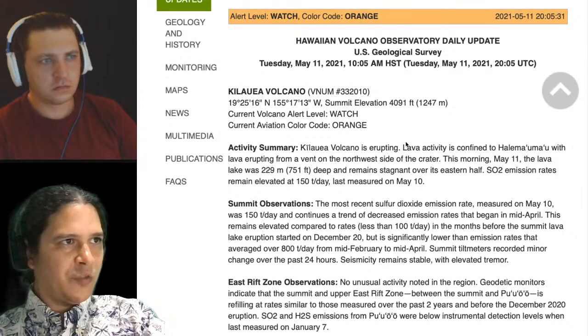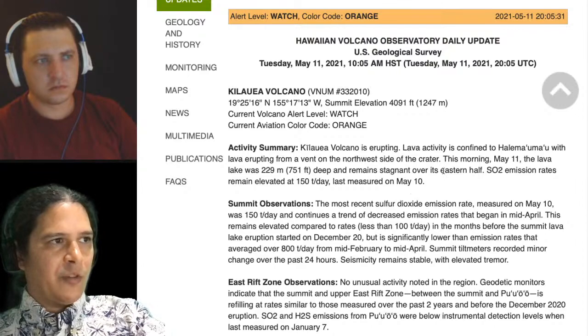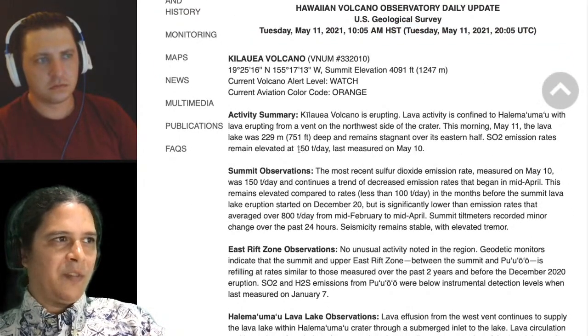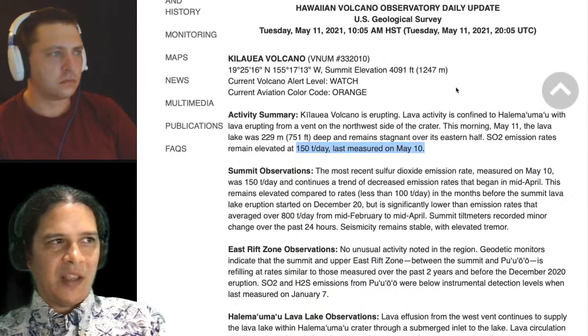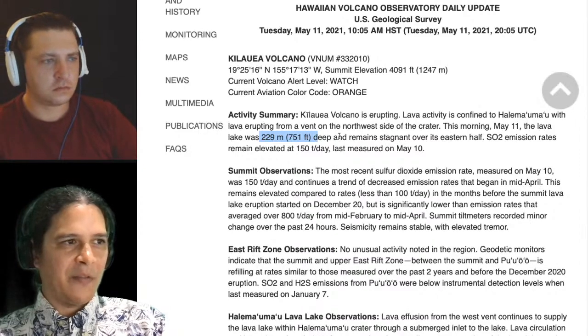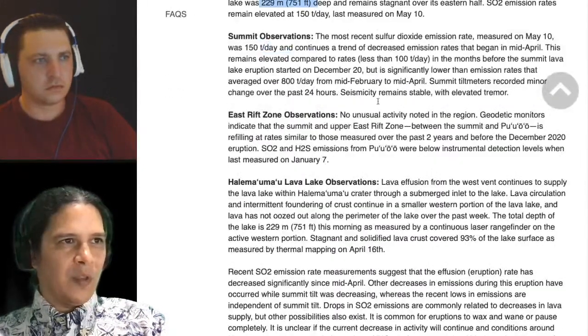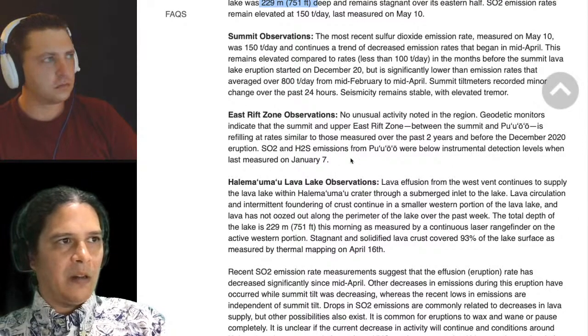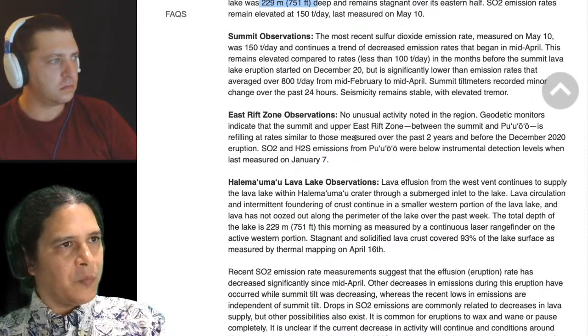All right, and so once again, let's make sure everyone realizes that this is all information courtesy of the USGS-HVO. This is where all information is coming from. It's just a daily update right here. So SO2 emissions at 150 per day, measured on May 10th, that's where that comes from. Lava lake measurement, 229 meters, 751 feet, that's where that's coming from. We're not seeing updated East Rift Zone observations or anything different there. They're still unchanged in the report.